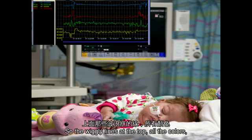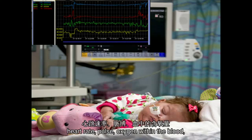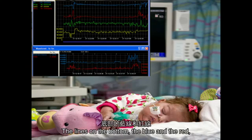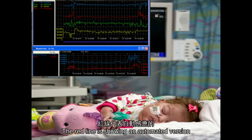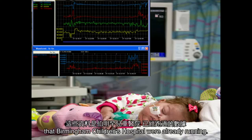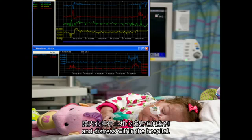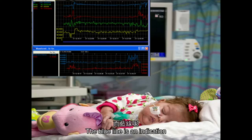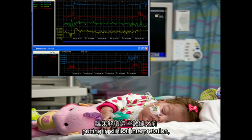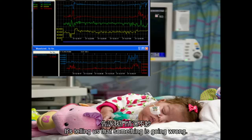So the wiggly lines at the top, all the colors, this is the normal sort of data you would see on a monitor: heart rate, pulse, oxygen within the blood, and respiration. The lines on the bottom, the blue and the red, these are the interesting ones. The red line is showing an automated version of the early warning score that Birmingham Children's Hospital were already running. They've been running that since 2008 and already have stopped cardiac arrests and distress within the hospital. The blue line is an indication of when patterns start to change. And immediately, before we even started putting in clinical interpretation, we can see that the data is speaking to us. It's telling us that something is going wrong.